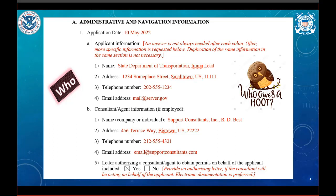Moving into the template, we start with the administrative details of the permit. Please be sure to date the application. Like in school, we're looking for answers to the who, what, when, where, and how questions. We will start with the who. Note who the applicant is, including both the organization or agency, plus the lead person's name and contact information.